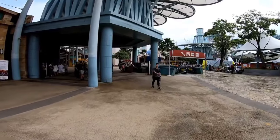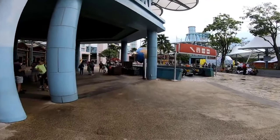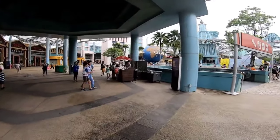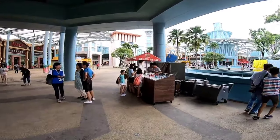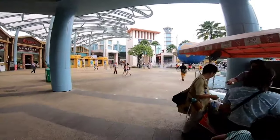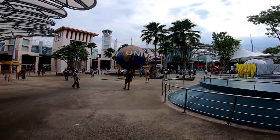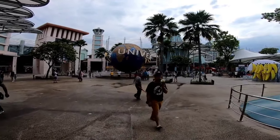Universal Studios. As I mentioned, adult ticket is $76, and you need to pay additional $50 if you want the express pass, which allows you to skip long queues. Quite an Instagram point. You see a lot of people over there taking pictures.